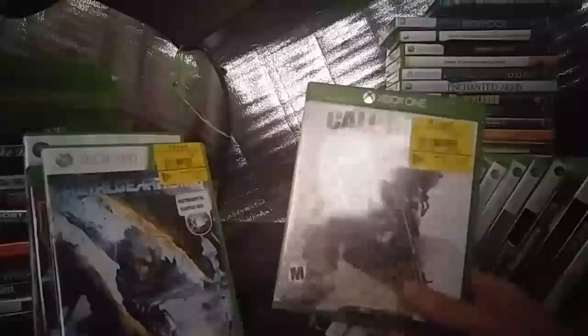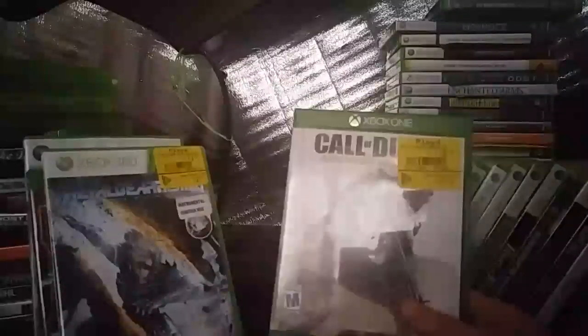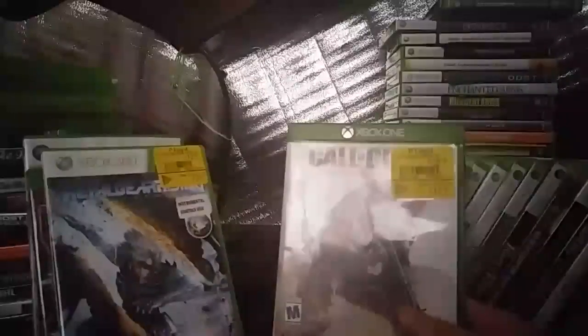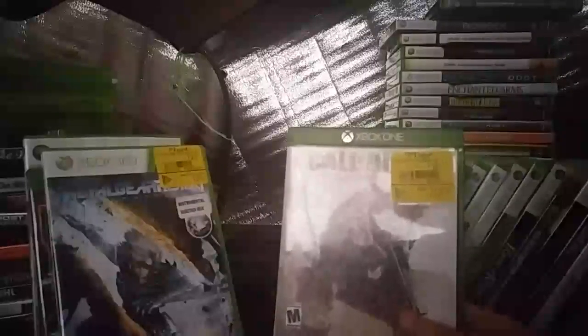Next up, Call of Duty Advanced Warfare. I first bought this on PS3, and this game I had a lot of fun with. When I first played it on PS3, it left a foul taste in my mouth because I was playing the campaign and the game would crash at a very specific point, and as a result, I had to go back and return the copy of the game I got.